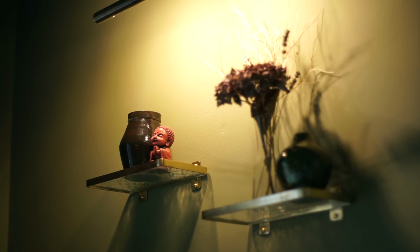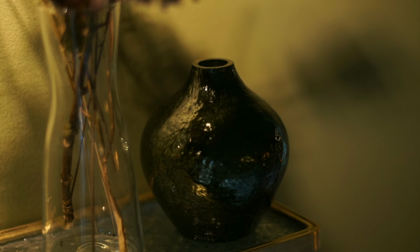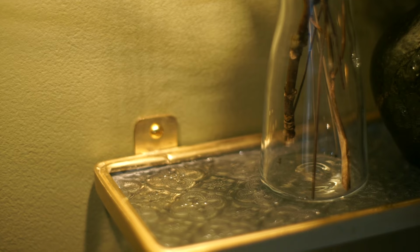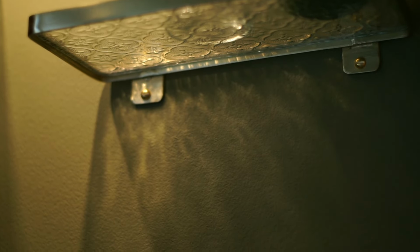Under one of the picture lights, I installed these two shelves. It just lets me display some sentimental objects, but also play around with texture, like with this reflective bud vase or these dried flowers that I harvested from the garden last year. I actually bought the shelves years ago, but couldn't find a spot for them in my last home. But they work really well here, and the textured glass in particular, lit from above, casts these interesting shadows and bright spots on the wall.